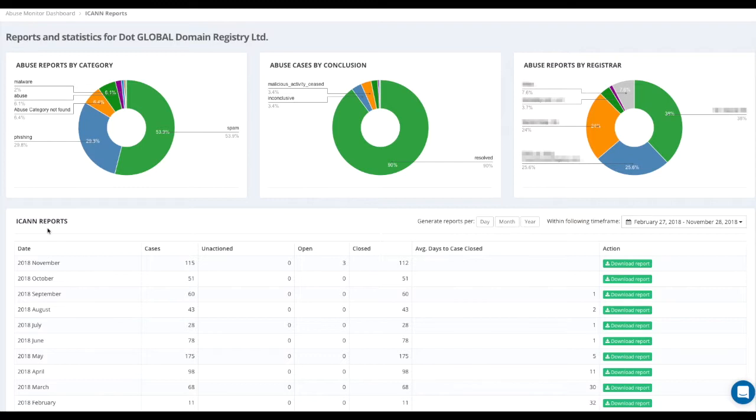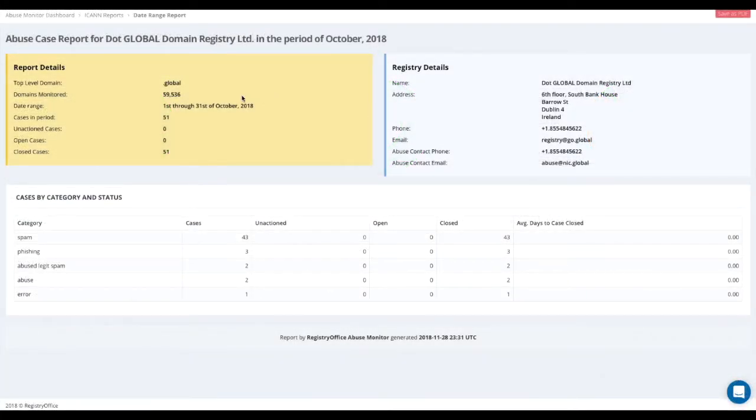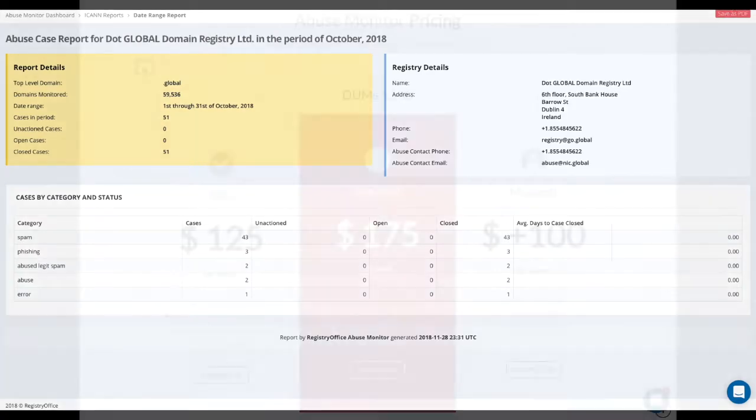Now, you do have the ability, and this is very important, to be able to file those ICANN reports as specified by ICANN Spec 11.3.b, and you can simply download a report. So let's click on October 2018, and then I see all the information here that ICANN would need in order to satisfy their requirements. That's all you have to do. You can then save it as a PDF and fire that off to ICANN. It's as simple as that.